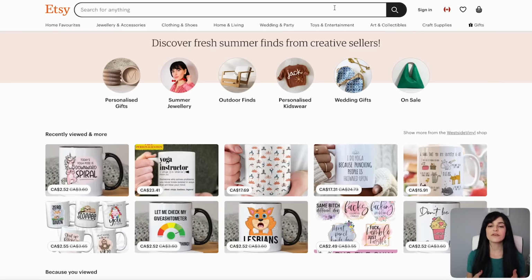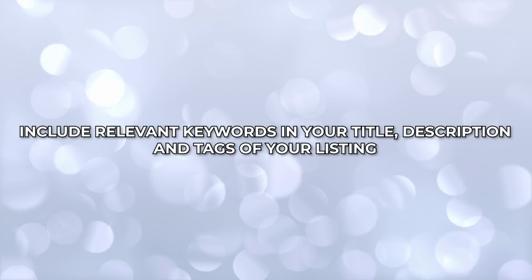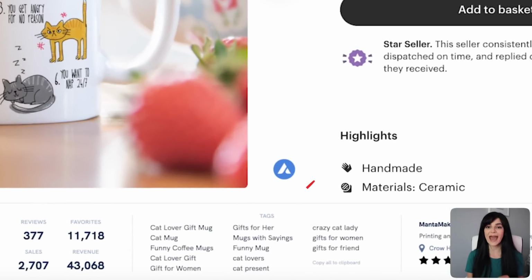In addition to all of that, you need to use keywords in your listings that will help shoppers that are looking for your products actually find them. The millions of monthly viewers are all browsing through Etsy by typing keywords into the search bar to find exactly what they're looking for. So include relevant keywords in your title, description, and tags of your listing to help you rank in Etsy search. You can find keywords using the titles in your competitors' e-commerce listings, and Etsy research tools like Marmalade and Alura. Alura's Chrome extension even shows you the tags that a seller is using in their listing, so you can use the same ones that are relevant to your product specifically.